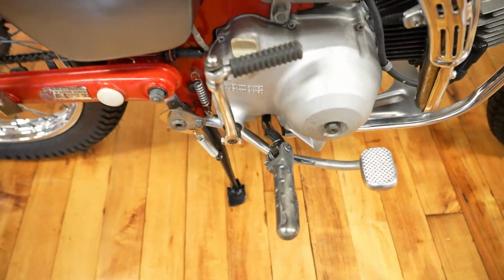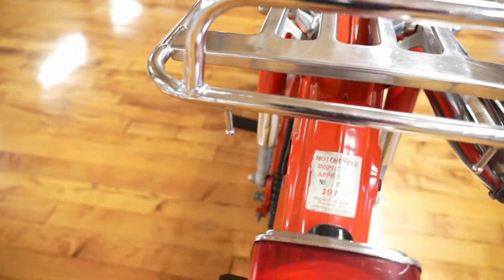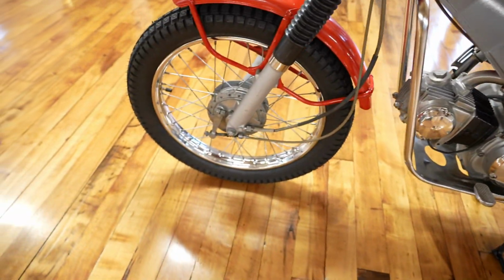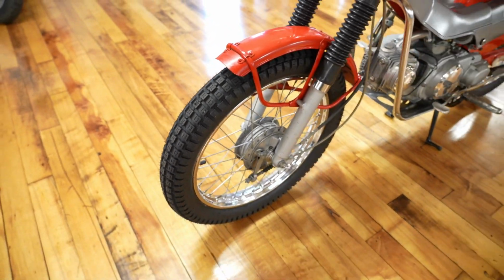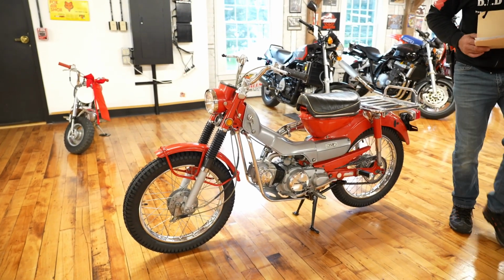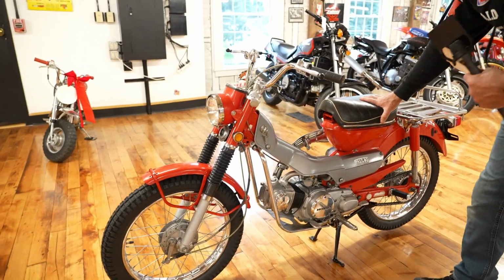The wheels and the spokes were cleaned and polished. The rear shocks were cleaned and polished. The tires were given a tire dressing on the sidewalls, something different than Armor All. And there was a small, the upholstery and the seat looks to be in excellent condition. I believe that's the original seat.